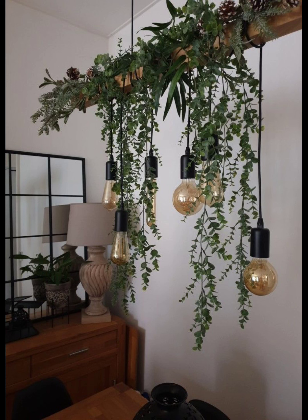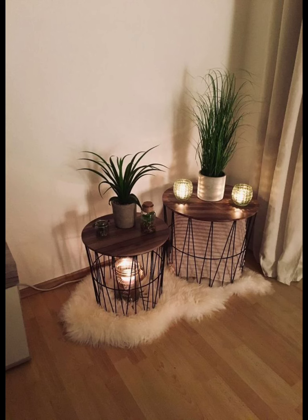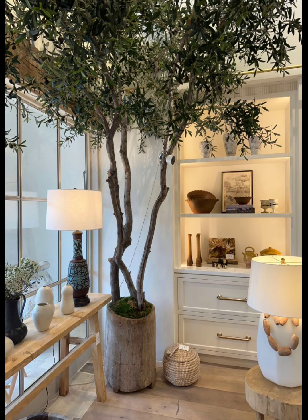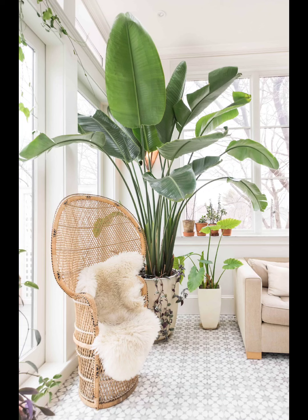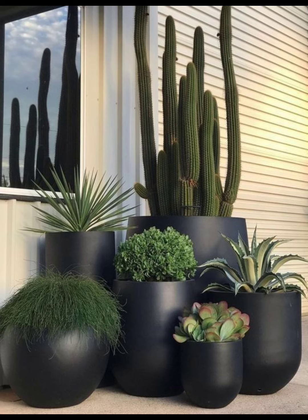Now for the exciting part, taking care of your new green friend. Pothos is super forgiving, making it perfect for plant parent beginners. Water it when the top inch of soil feels dry and it's happy. Plus it gracefully trails, adding a touch of natural elegance to your space. So if you are looking for a low maintenance, adaptable and stylish plant companion, pothos is your go-to green buddy.